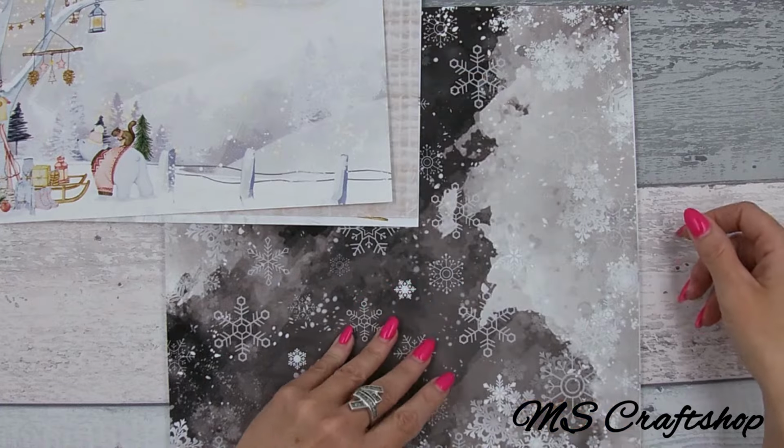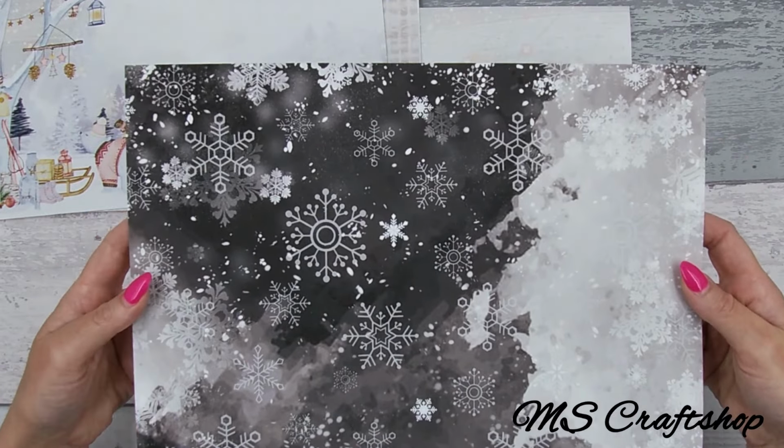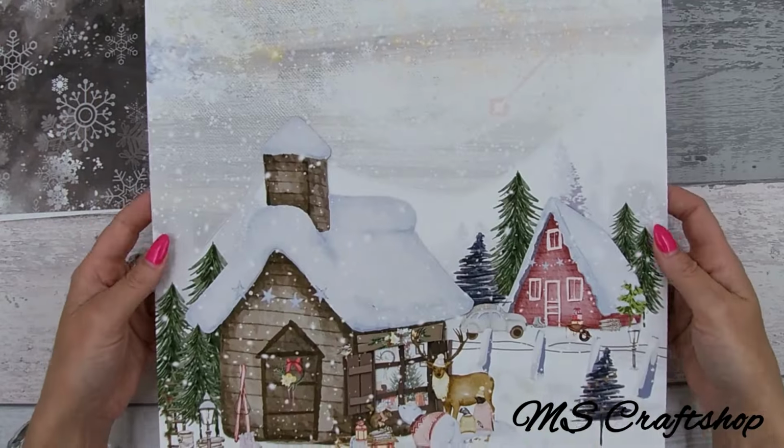The remaining designs complement the whole and will work great as backgrounds, perfect for adding a special touch to your creative projects. The entire collection features calm gray, blue, pink, beige and white colors.